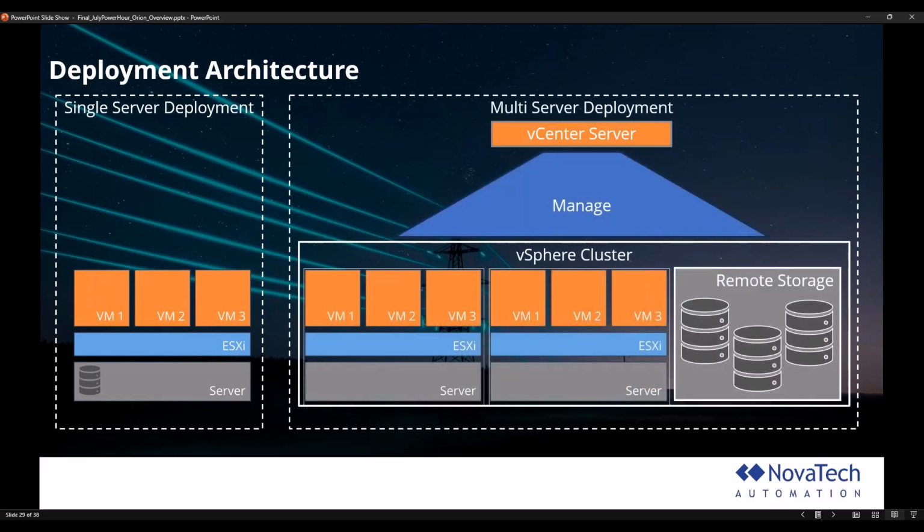This has some advantages because now, in this case, we've got the vCenter server managing a vSphere cluster with a number of server devices running ESXi and a whole bunch of virtual machines. The advantages here are you've got more functionality for redundancy and failover, things like that, and a management platform. So think like you have a primary system maybe running in a substation and potentially a disaster recovery system as an example. Very simple.